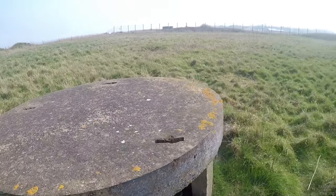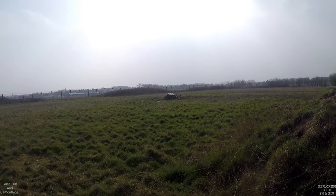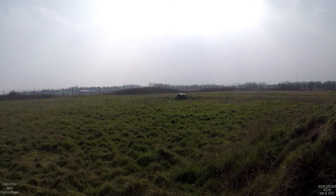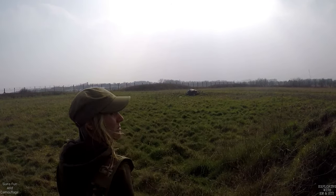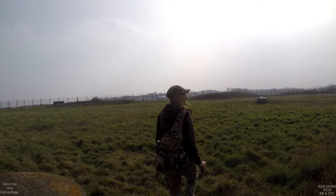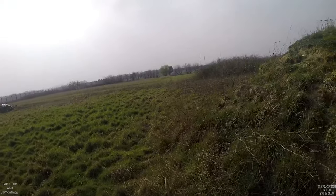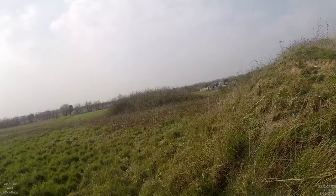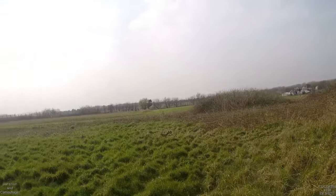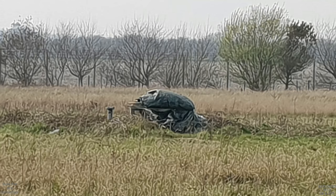But over there, just here, we believe it's an ROC post. We can see the fixed survey meter sticking up. It looks like it's been covered over. There was meant to be one here. But we're trying to be really quiet because we're not meant to be on here at all. It's an ROC, the fixed survey meter sticking up. So there you go.